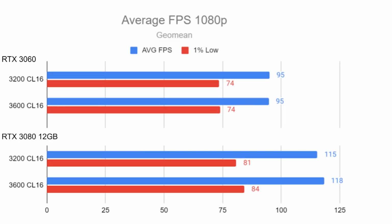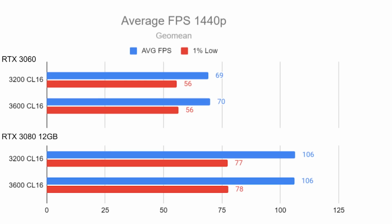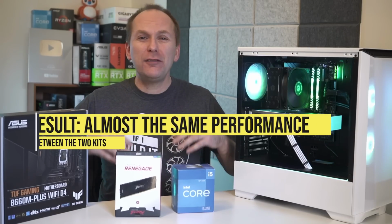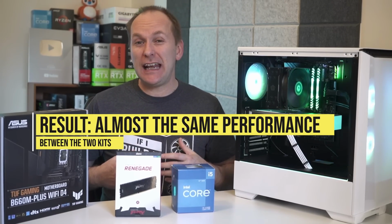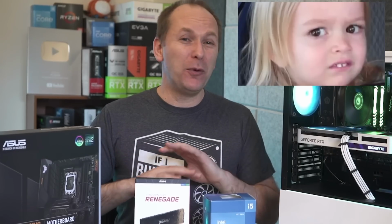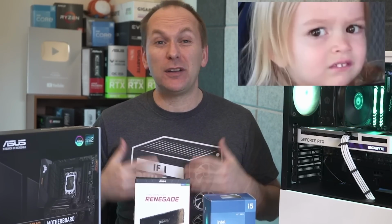Looking at the average data at 1080p, the only difference we see is using the RTX 3080 12GB, and it's only about 3 to 4% for the average FPS and 1% lows. At 1440p, we are entirely GPU bound, and we see virtually identical performance between 3200 CL16 and 3600 CL16 memory. So overall, we see virtually the same performance between the kits, even with the RTX 3080 12GB, which honestly I would not pair with an i5 12400 build in the first place.